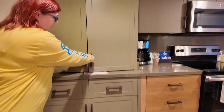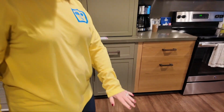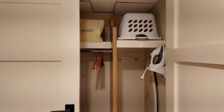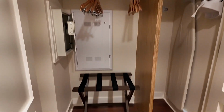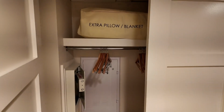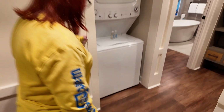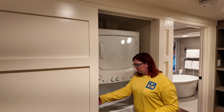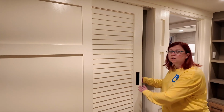All the drawers, all your utensils and everything else. So if you come this way in ours, there's a big closet, extra pillows and blankets, safe, laundry basket, and then you have a full-size washer dryer here. Like this. You can close this off if you don't want to look at your washer dryer anymore. Don't want to look at the laundry.